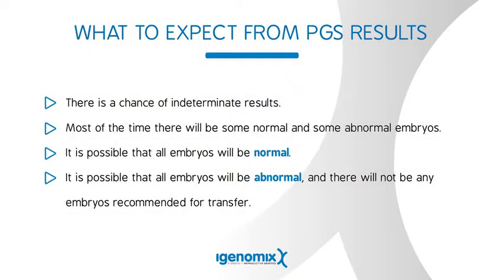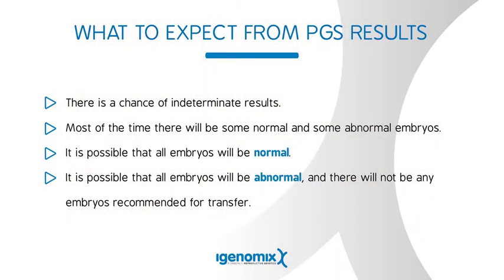There is also a chance that an embryo could have an indeterminate result, which means we don't know what the result is. This can be like not having done PGS testing, and you should speak with your physician about next steps and whether or not this embryo could be used for transfer or not. Depending on the way the embryos look, it may be possible to retest the embryo. Most of the time, there will be some embryos that are normal and some embryos that are abnormal. It is also possible that all embryos will be normal, and similarly also possible that all embryos will be abnormal and there will not be any embryos recommended for transfer. This typically occurs by random chance, and we don't know what the results are until we do the testing.